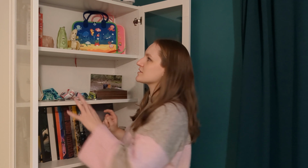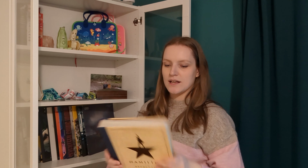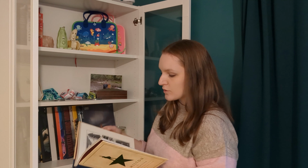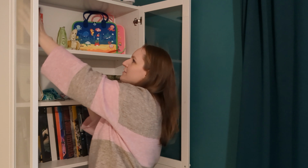Then we have a couple of books. So these three are actually Ed's, but this one is mine, Hamilton, the Revolution book, and it's all about the musical and behind the scenes and excerpts from the script and everything, and I love it, and that was a gift, and it's the perfect gift for me.